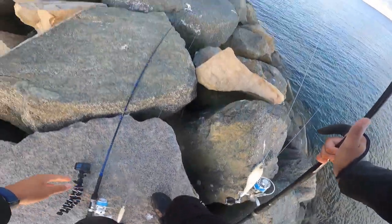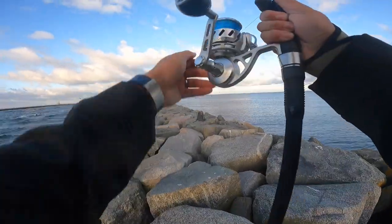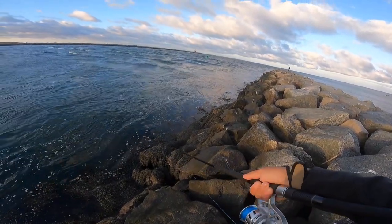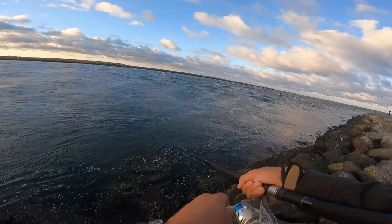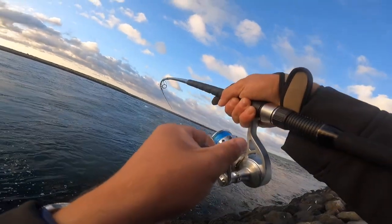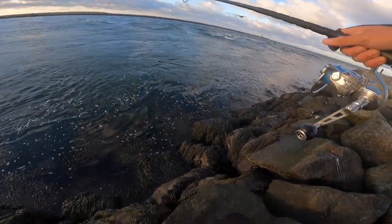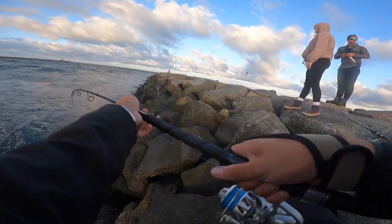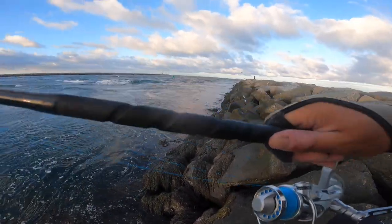Big guys, big fish. Yeah, there we go. Got one. Yes, he's right here. I know, but Aaron can grab it. I'll grab it. Hold on. God, dude. Wait, where's the spook? I lost it.